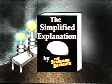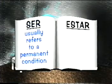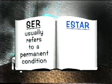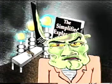Now, let's start with ser. Here's a simplified explanation of the difference between ser and estar. Ser usually refers to a permanent condition, and estar usually refers to a variable or temporary condition. Keep that in mind as we go over the details.